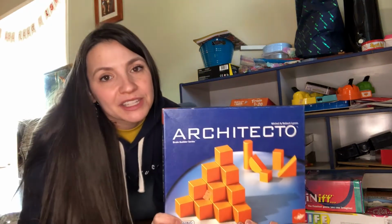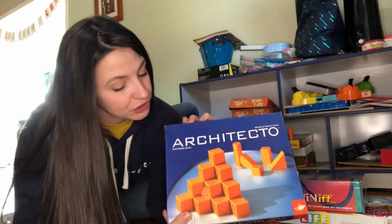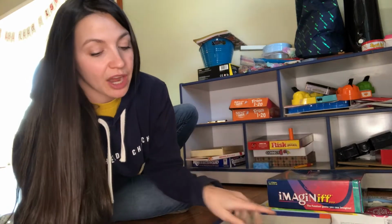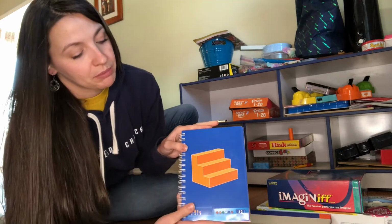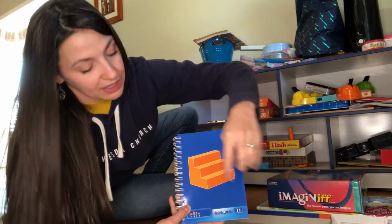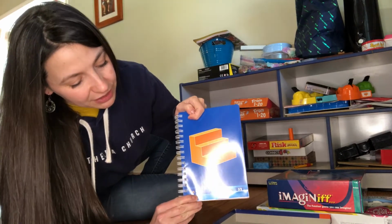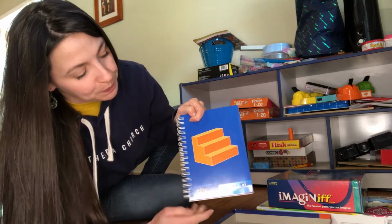You probably saw Rosalie play with this in the last day in the life, and this was a great thrift store find actually. We got this at Goodwill for $3, and I originally got it thinking that Carter would love it, and he likes it. But it has different challenges. So you're gonna make all these blocks here, or at least the ones that it identifies down here, the different shapes. You've got a triangle, and then this is kind of like a rectangular prism, but with a slanted top, and a rectangular prism and a cube.